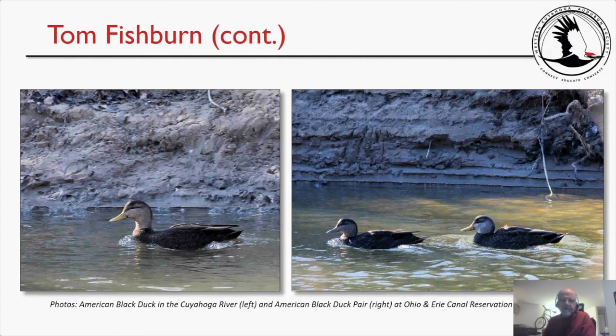So you have a picture on the right, a pair of the female on the left, and then the male behind it. And at this time of the year, you can tell them apart, but there are times of the year when it's hard to tell the American black ducks from a female mallard, I think. But I'm not as good of a birder as a lot of people, so I just have fun.